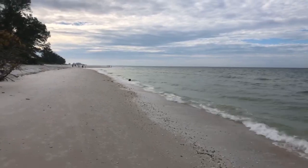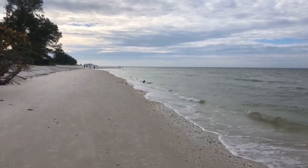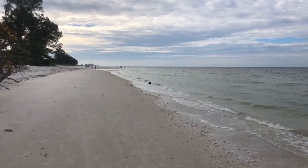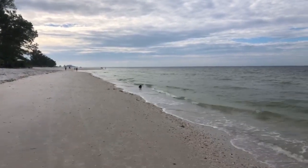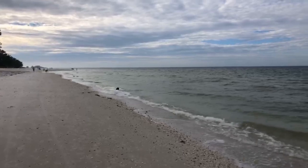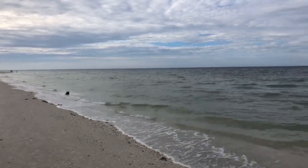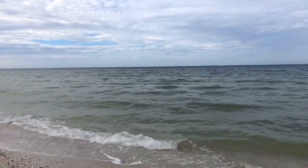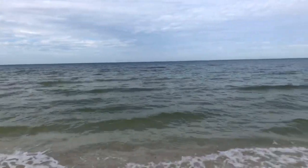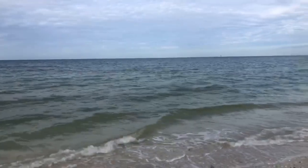We're walking south now, up in North Naples, walking south along the beach of Delnor-Wiggins Pass State Park. An overcast day today, expecting some rain later today. The good news is there's no red tide here. The water's nice and clean, no red tide. It's a very good thing.